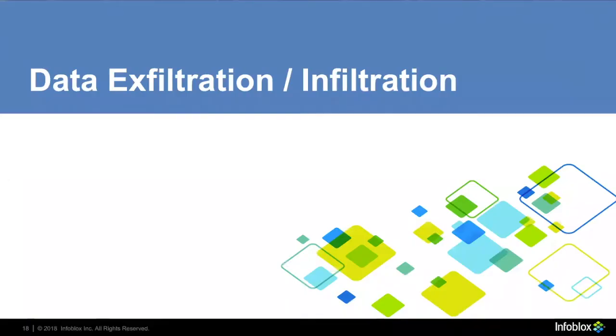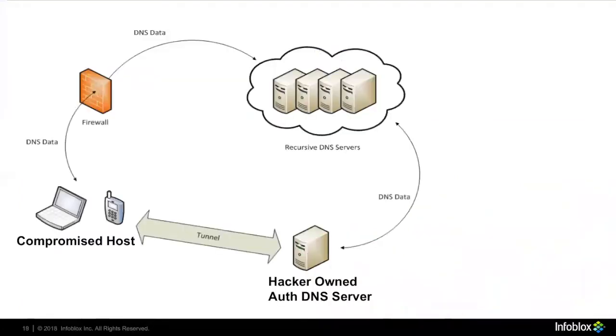The second model I would like to share with you is data exfiltration and infiltration detection. Let's take a look at this example. If you have a compromised system behind a firewall, and you send DNS queries out, the firewall will not block them. The query goes up to the recursive DNS servers, then all the way down to an authoritative DNS server that happens to be owned by a hacker. That creates a tunnel between the compromised host and the hacker-owned DNS server.